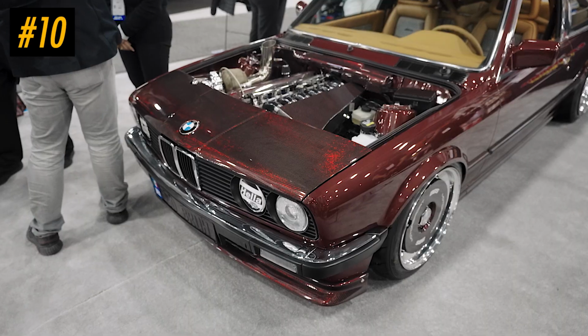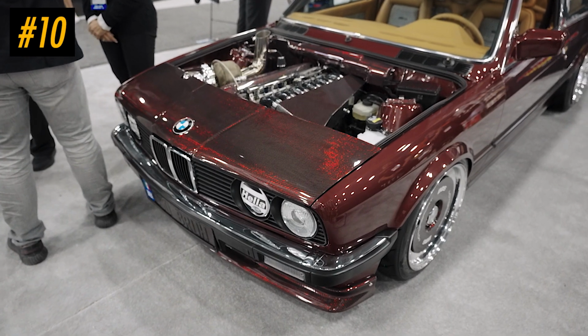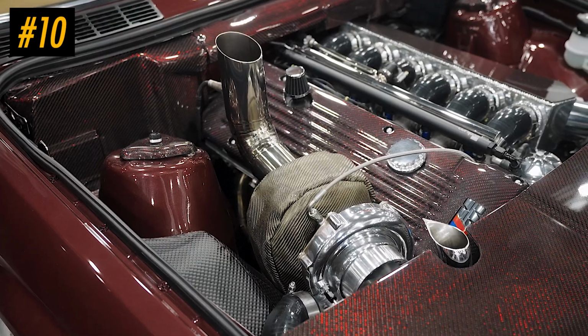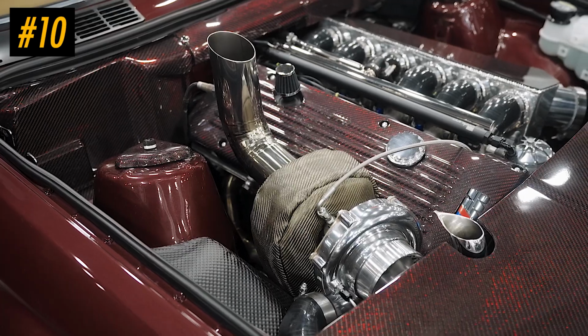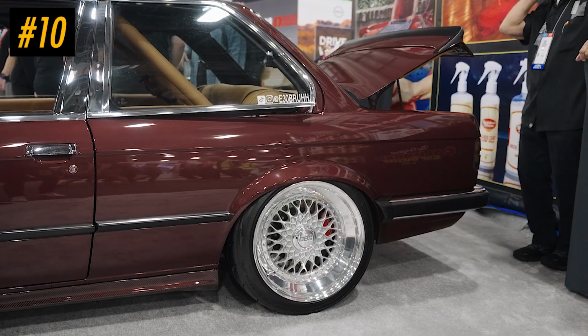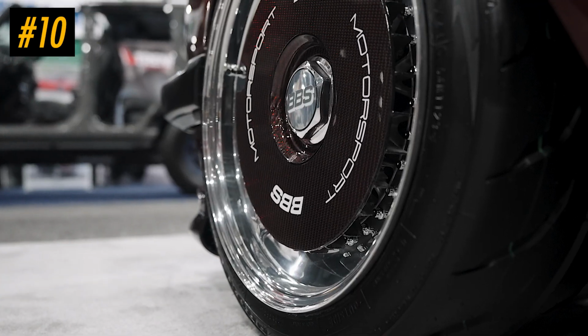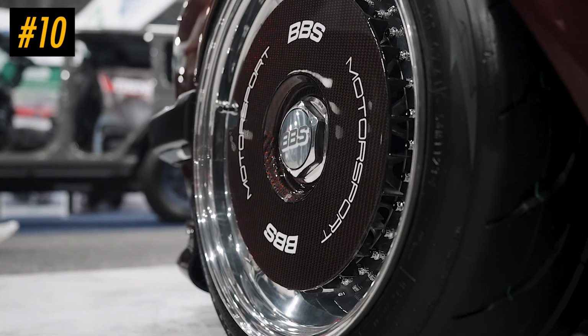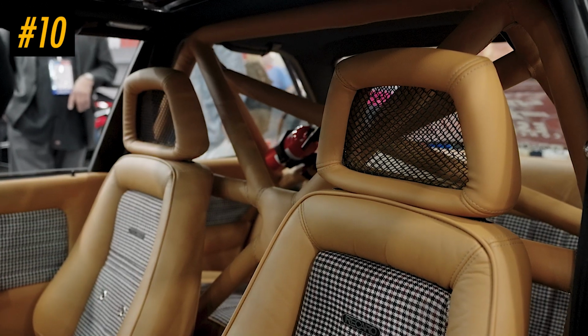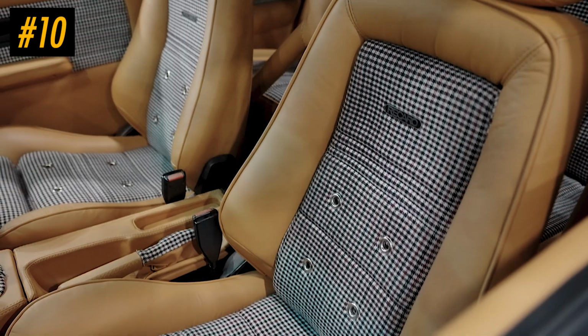We have found a top 10 contender. I think it's an '83 E30 and it's turbocharged. Got two hood dumps, one for the external wastegate, one for the exhaust. The colored carbon's fire. Color of the car completely. The fitment's fire. The interior's fire. The houndstooth interior with the tan. The cage on it is crazy. He wrapped the cage in leather. This thing is bananas.